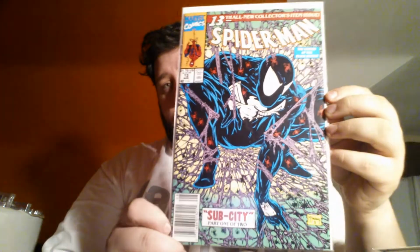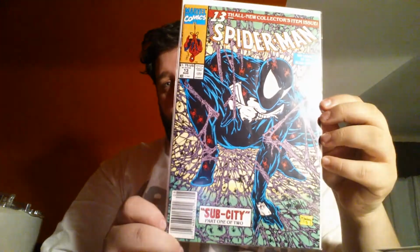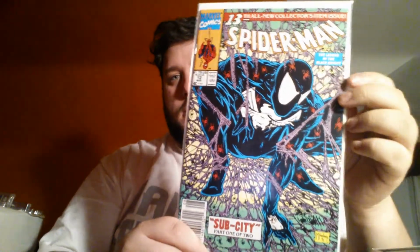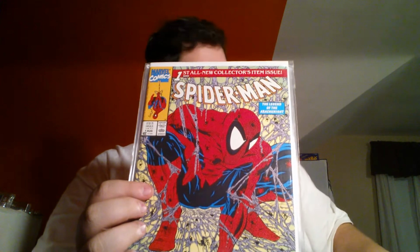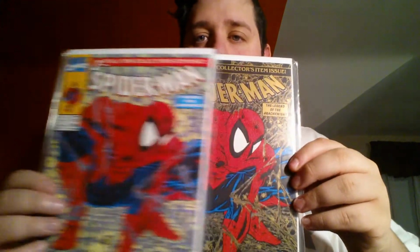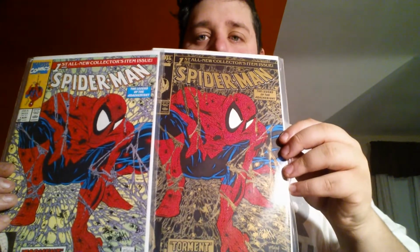And then this is Spider-Man number 13. This is the McFarlane run of Spider-Man. Not his first Spider-Man run, but it's just normal Spider-Man, and McFarlane was on it. And then I have the same thing, but number 1 of the issue. As you guys see, this is like the Black Suit Venom issue. And then I got the #1 issue, which was the normal costume. And then I got the black issue as well. So I got that whole thingamajig.